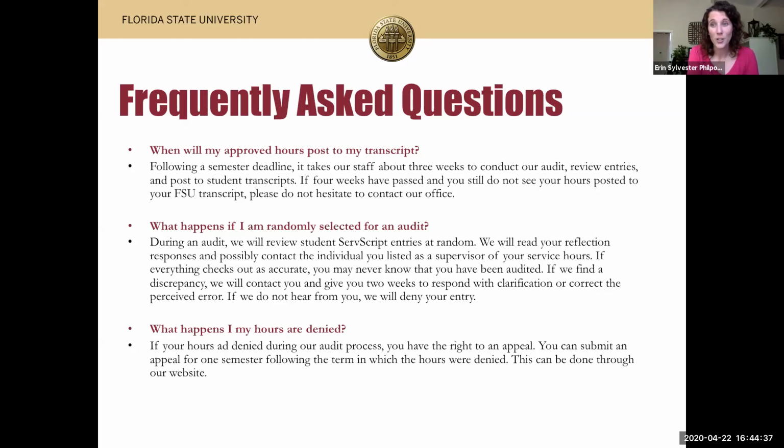We're just going to look at your ServScript entries. Most of the time, if you've listed a good contact to confirm those hours and you've listed things in your 2 reflection questions that absolutely coincide with the agency, the type of service, and the nature of the work you're doing, you may never know that you've been audited. But if for some reason there's a discrepancy or things aren't quite adding up, a member of our staff is going to contact you via email, and we're going to explain that you've been randomly selected for an audit and exactly what problem or discrepancy we're trying to work out.